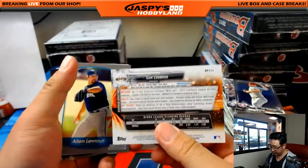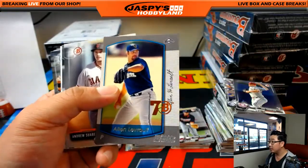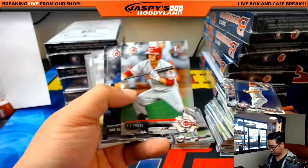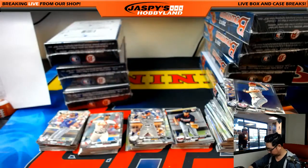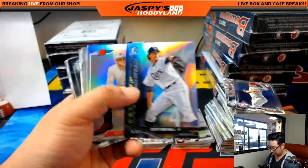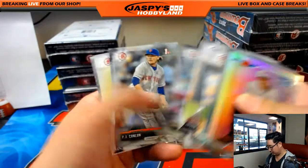That's a numbered card right there. Sep Coonrod, 473 out of 499. These ones are pretty cool too. Different insert set. And all the chrome cards. Nice, Brett Honeywell, Bryce Harper. Yeah, you can just tornado them. Yeah, cool. And then just box it and then we'll do it.